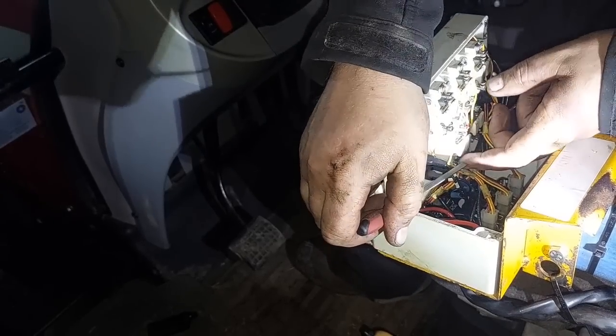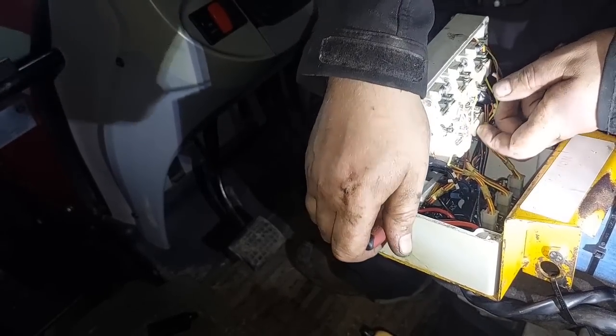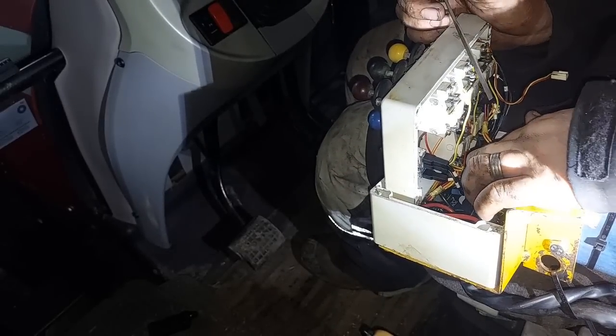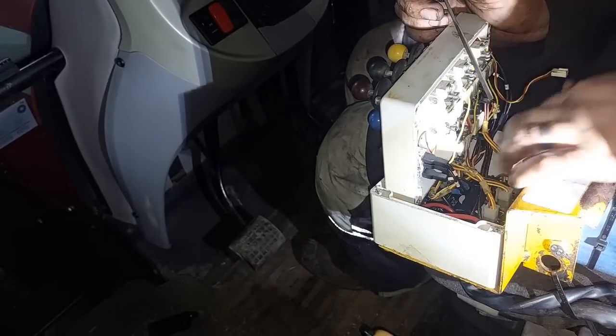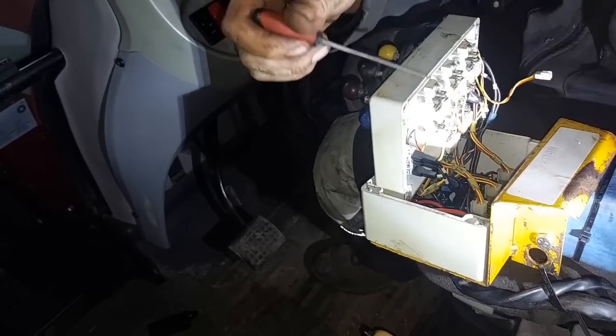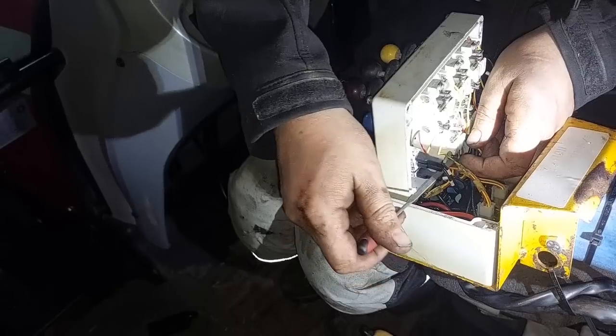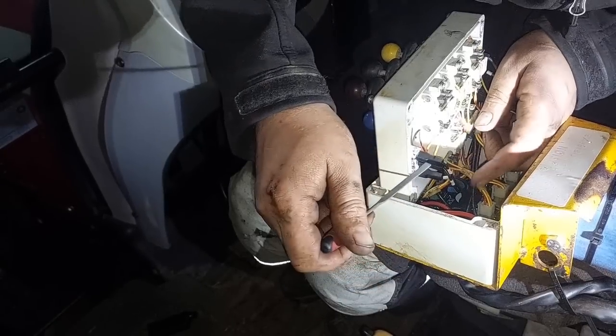That's one. How am I supposed to get into that one? Down. Down. Pull my hand in a weird way. Go between the wires, over the wires, under the wires.